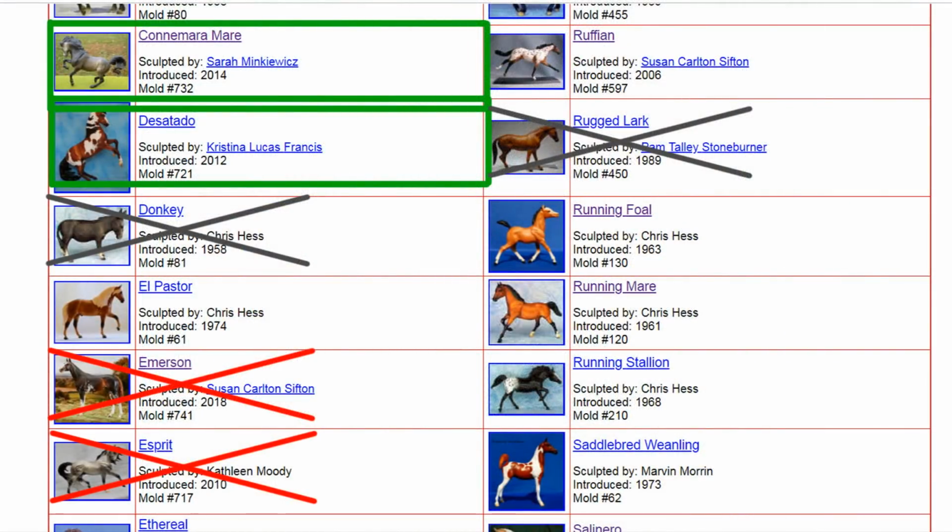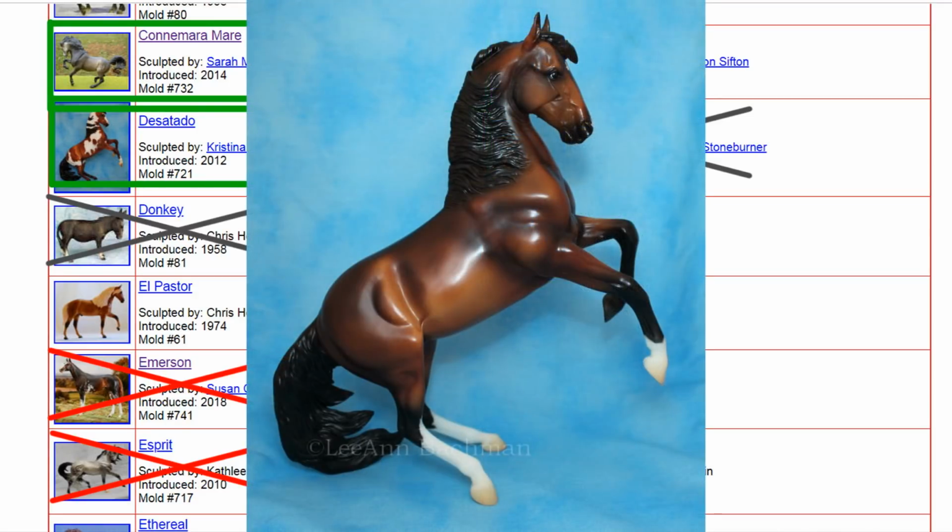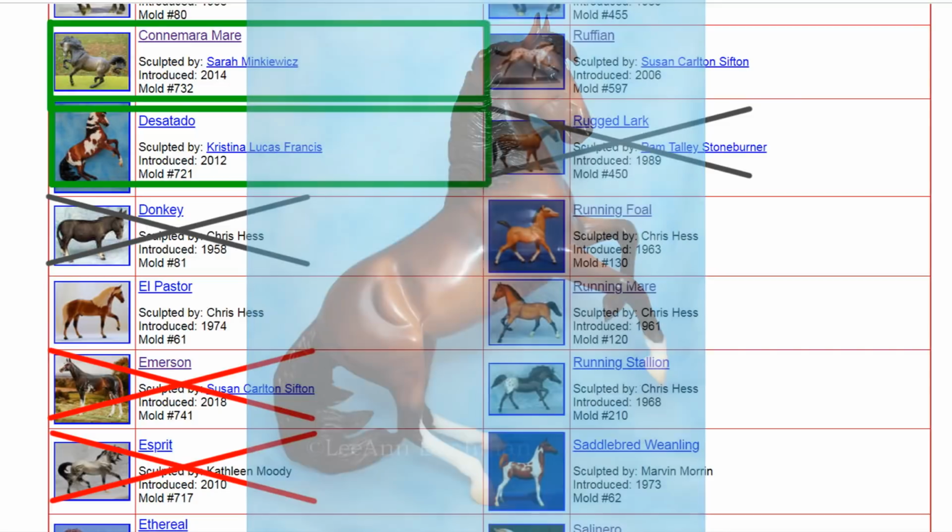Then there is Destato, who is actually a pretty strong possibility in my mind. He was used as a Tractor Supply special run in 2018, but hasn't been a BreyerFest special run since 2013, although he was a store special in 2016. But I think he would fit the theme very nicely. He has a very heroic look to him.